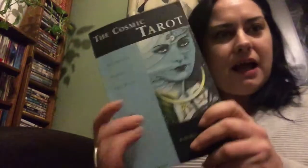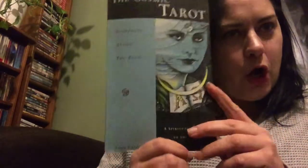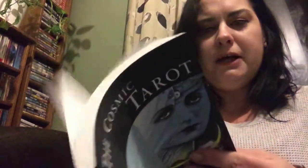But anyway, as I was saying at the start of the video, I have bought a companion book. It was sold separately, but I got it from Amazon, and it's this one. It's the one by Laura E. Clarkson, and it's Cosmic Tarot, Signposts Along the Path. This is by no means a great big thick book, but it does the job very, very well.